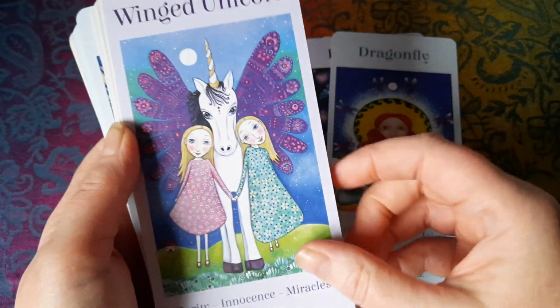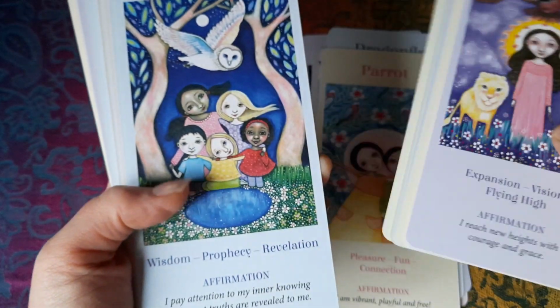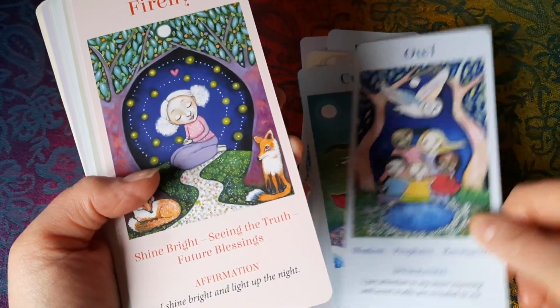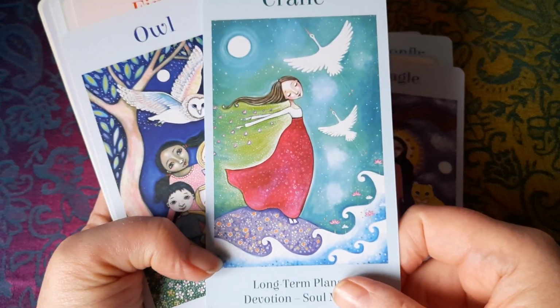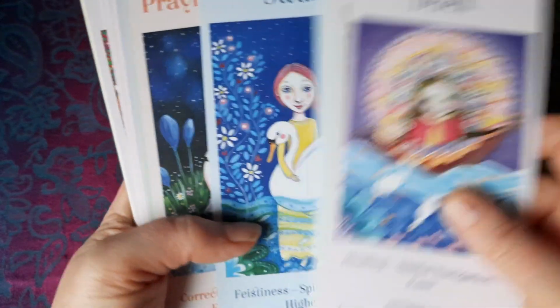I have one of her art prints that I bought from her at a market in Australia when she had a stall with all of her stuff for sale. I wish I'd bought more of her art when I was there, because little did I know I wasn't going to get back to that market again anytime soon. But I love the art. It's gorgeous. But I have never used this deck.